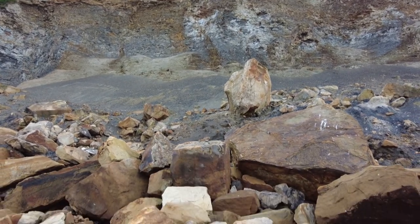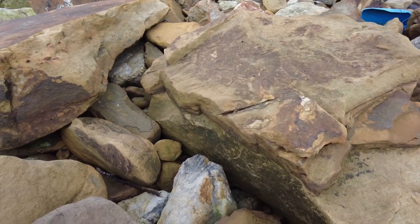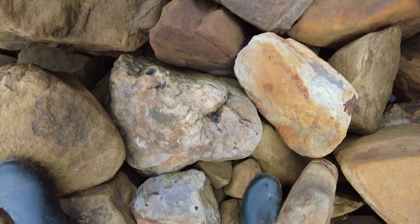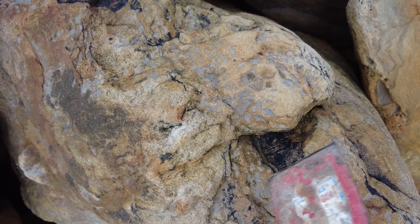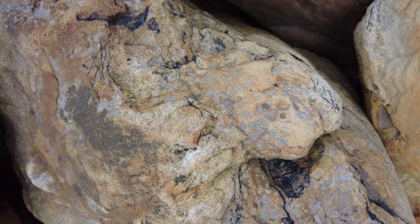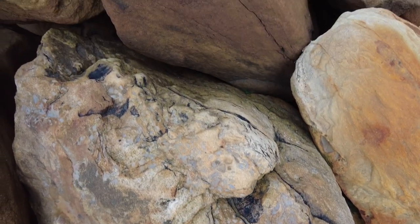But what we're looking for down here is horizontal black lines, which it's nearly all got. But we're looking for patterns. There's a piece here. And you can see just about there, there are little lines that are running that way. It indicates there's a leaf or something in that. It's wedged in between all these rocks, so it's very difficult to get at. We're just going to have a little tap around and see if we can find something.